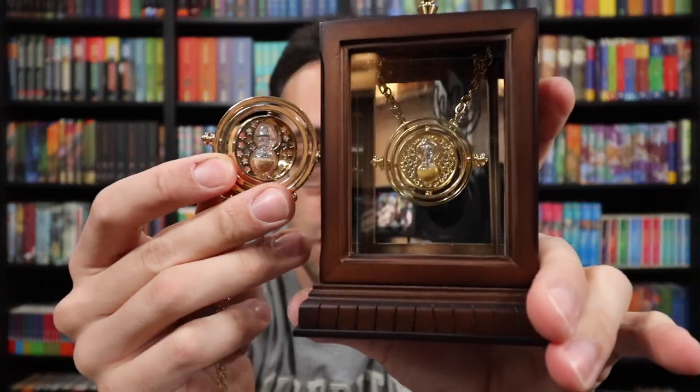Here is the Noble Collection Time Turner, which comes in this nice display case. And again, it's a little bit smaller compared to the Wish Time Turner. Now, on the Noble Collection website, you get this whole package for $50. On wish.com, you get this for free. All you have to do is pay $4 for shipping. I mean, that is crazy to get a $4 Time Turner that looks just like this.